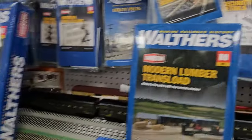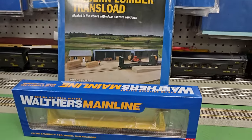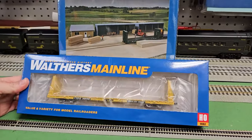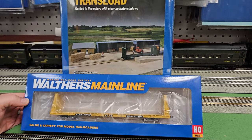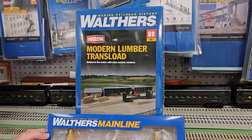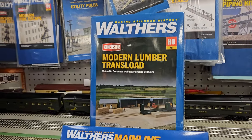And then over here, I have the modern lumber transloader, and that is a really neat kit as well from Walthers. And you can put your lumber on these types of flatbed, bulkhead flat cars here. You know, it'll be fine. What? Do you set off some fire breaks in there? No, Engineer Hall, that would be highly inappropriate to set off any type of firework, especially if your state does not allow legal fireworks to be purchased. Make sure you follow proper guidelines.